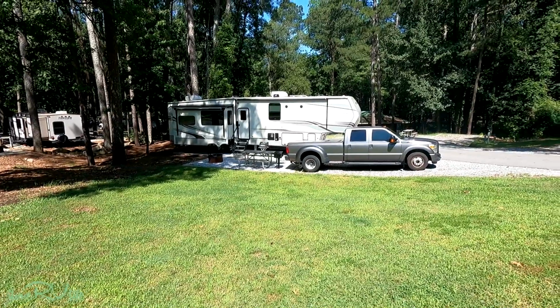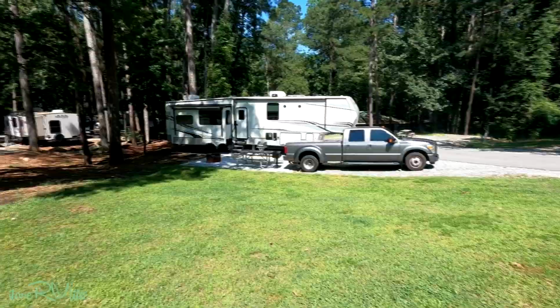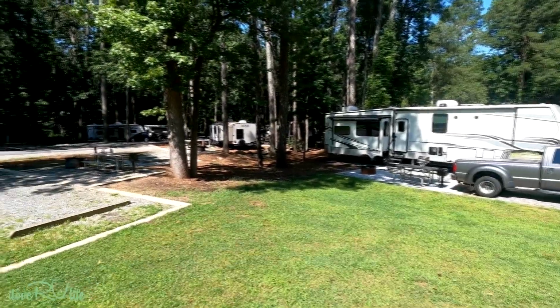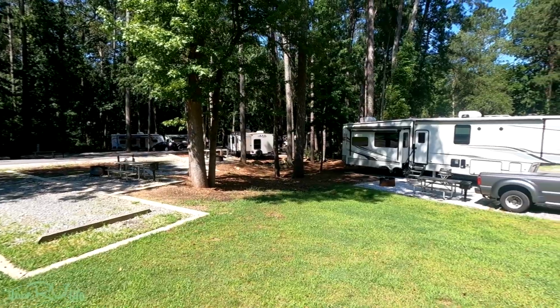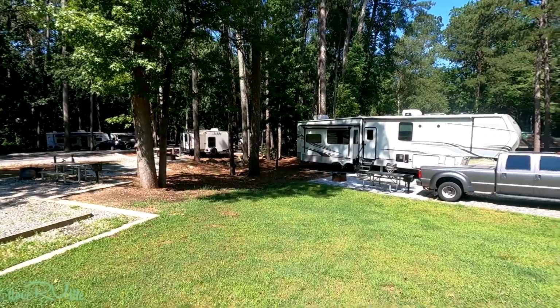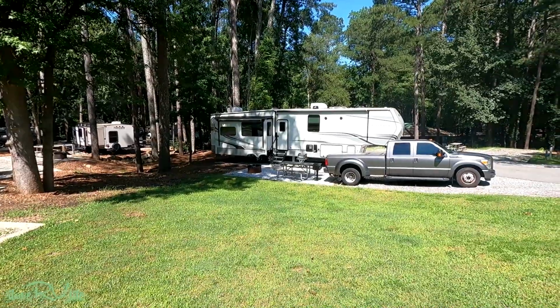So we've been here for a little while, and this is working out perfect. We just love it here. But you'll see as we ride down along the park here, it's nice and wooded. Not all of them are like that. This one's heavily wooded, and beautiful bathhouses here. Very, very clean, very well made.